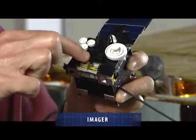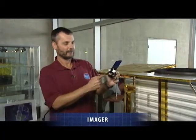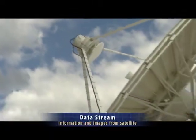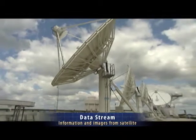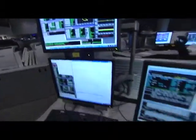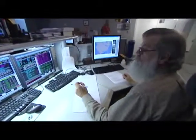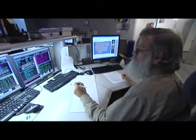And I have here a model of the satellite, and this right here is the imager. The images produced by the imager are processed inside of the satellite and are incorporated in a data stream where they are transmitted down to the Earth through the antenna on board the satellite. For example, we have a direct broadcast capability where customers with their own antenna system can receive data directly from the satellite. We also have antennas that transmit back to us here, where we process the data on the ground and then distribute out to the National Weather Service and other customers.